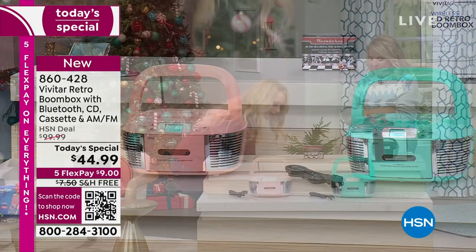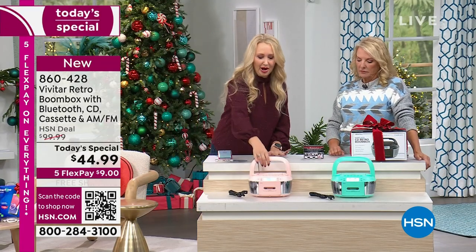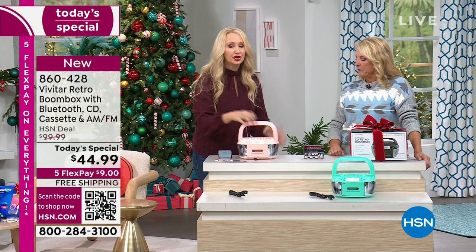And look at the big, beautiful box too. It comes in a beautiful gift box. If you are giving this as a gift, you're going to feel really proud of it. I'm going to grab the rose gold. It's a very soft, kind of pastel pink, which is super pretty.